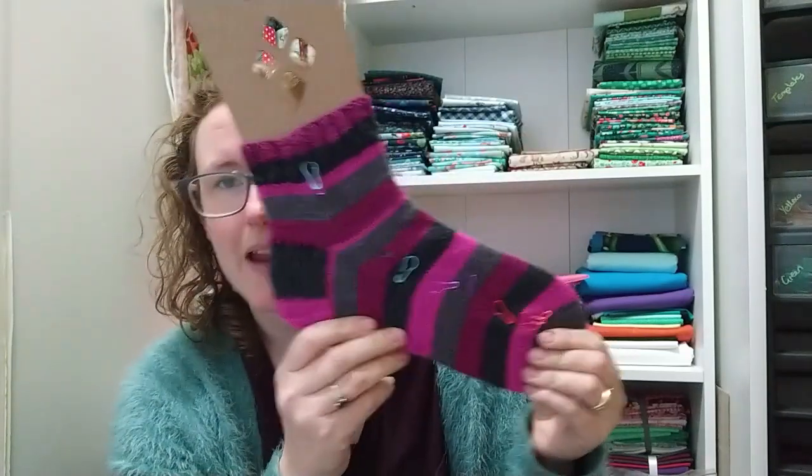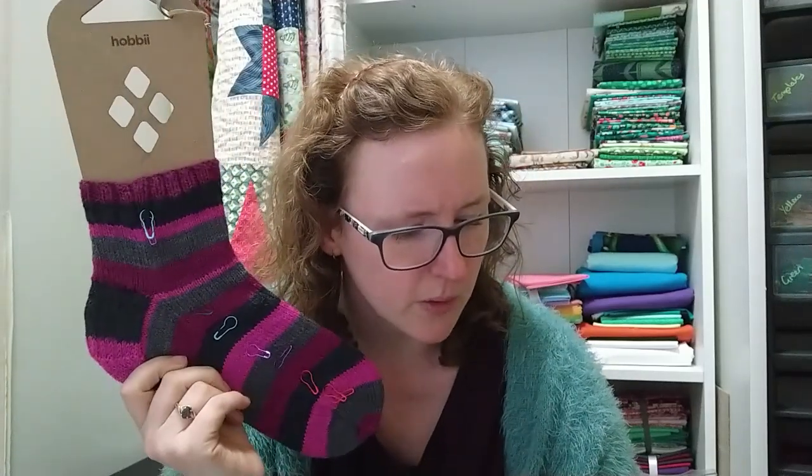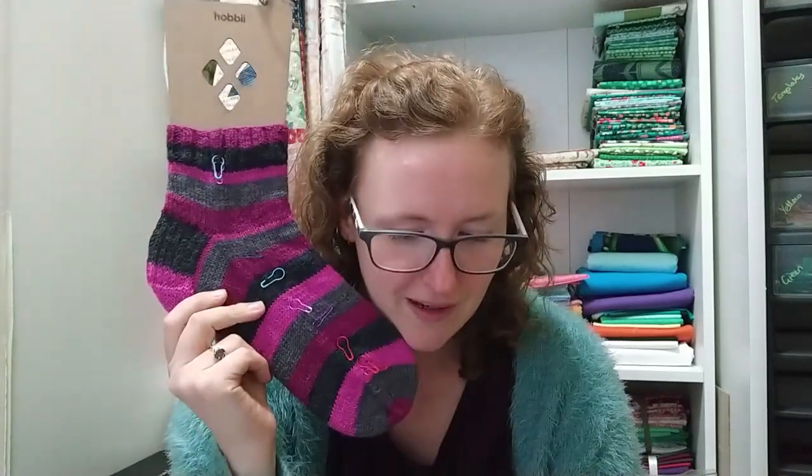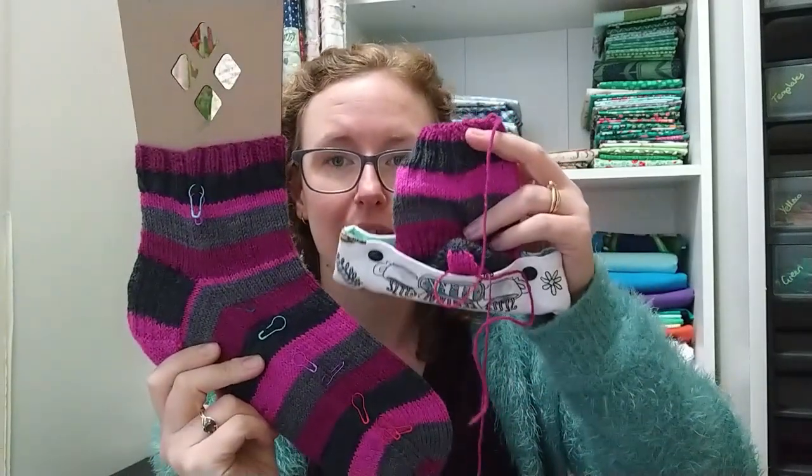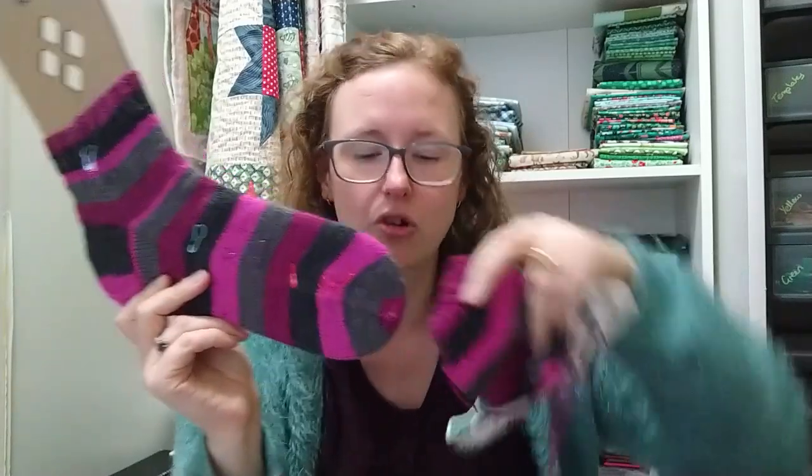I still have my markers on it because I am still knitting the second sock. I'm quite early on. Actually, I'm not as early on as I thought. That's exciting. One thing about Hobby, I'm not trying to get them to match. It started off the same, which was not intentional. It's just where I finished the toe. But in the middle of this pink, it cut and went straight to grey.